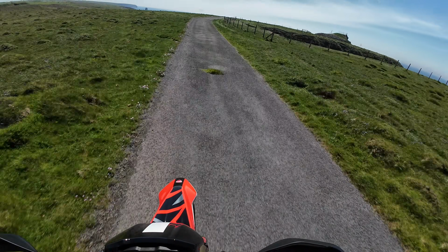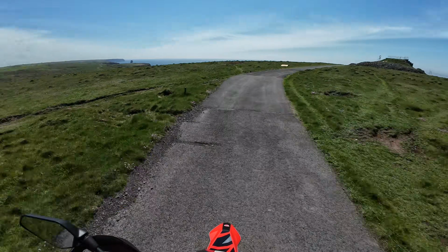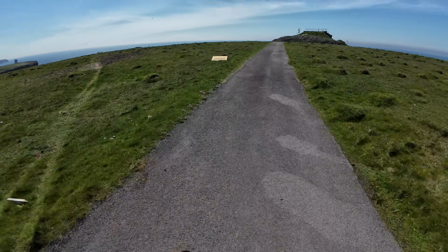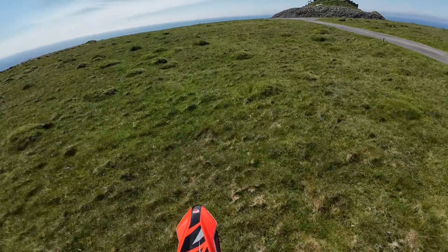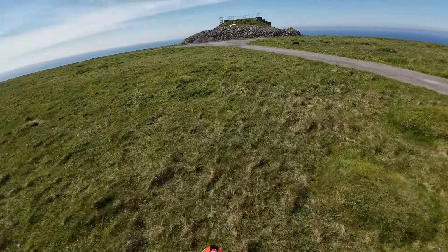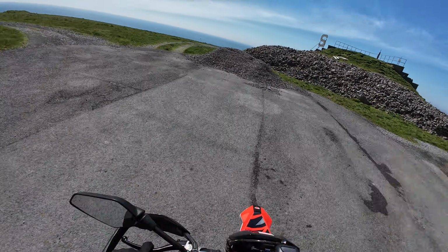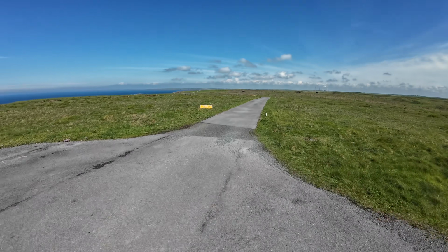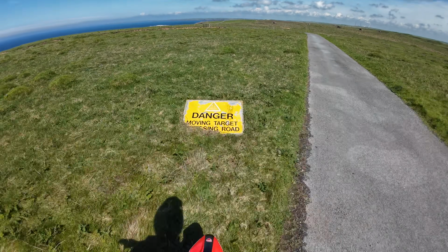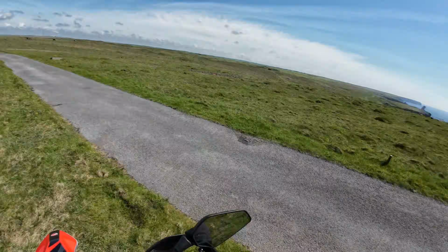Good little backy innie spot there. I like this sign. It says danger, moving target, but it's also a good jump. They think of everything. Oh look, another one. They really do have everything here.